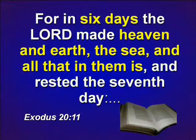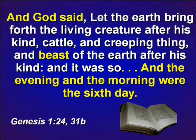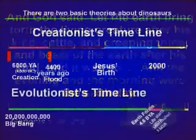Okay, so the Bible says, for in 6 days the Lord made the heaven and the earth, the sea and all that in them is, and he rested the seventh day. So God made everything in 6 days. And God said, let the earth bring forth the living creature after his kind, cattle and creeping thing, and beasts of the earth after his kind, and it was so. And the evening and morning were the 6th day. The Bible tells us that dinosaurs were made on day 6, according to Genesis.